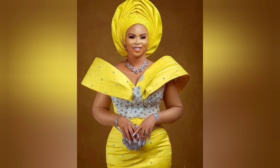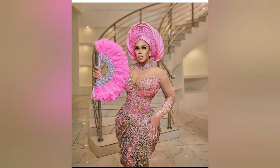And also, if you're a bridesmaid or you're looking for that beautiful styles you can rock to any big event, I have a lot of beautiful styles for you as well.